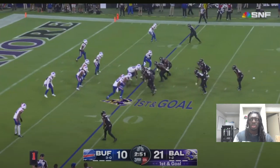I ain't gonna lie, that spin was kind of sexy. I ain't gonna lie to you, that spin was sexy. Probably need some baby oil.